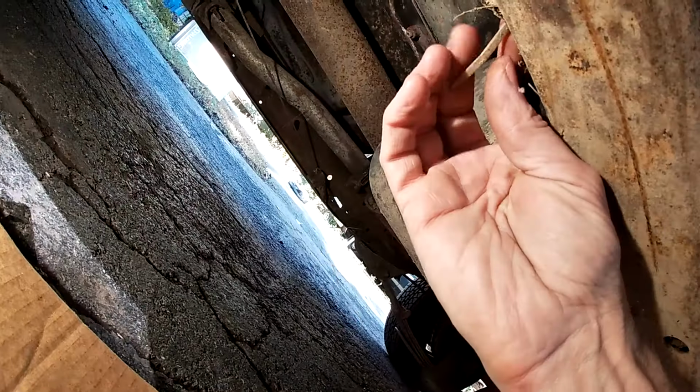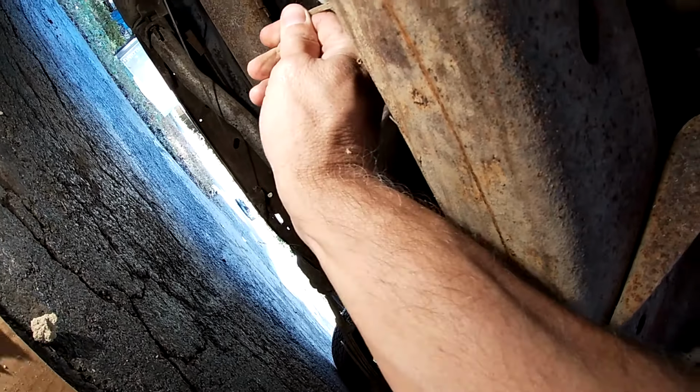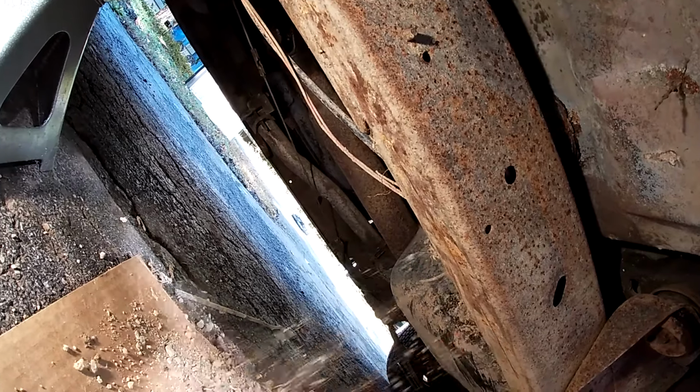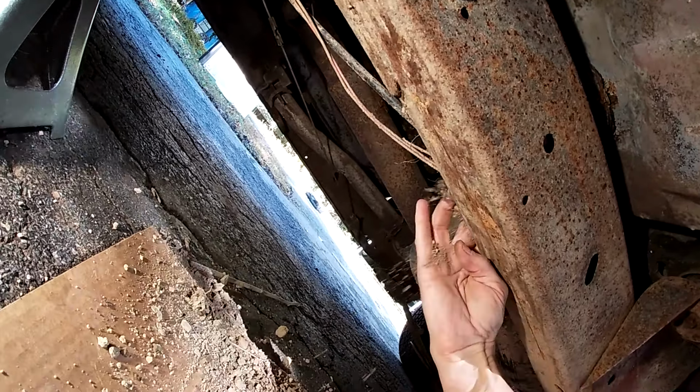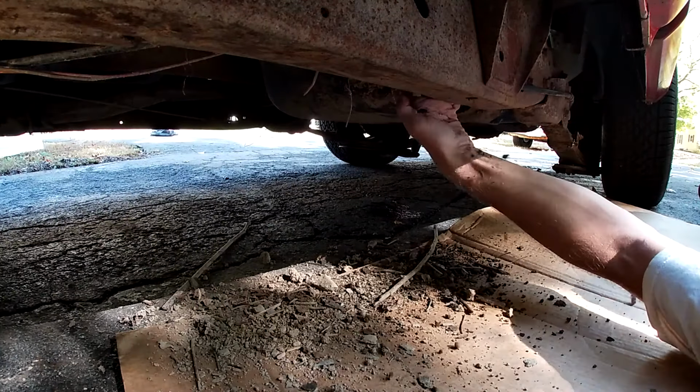So up under here is where all that crud is. There's that stick. There's a lot of stuff. Up in here. I'm supposed to be getting this running right now.